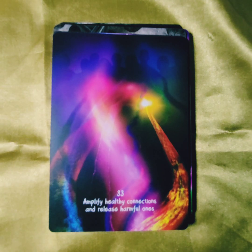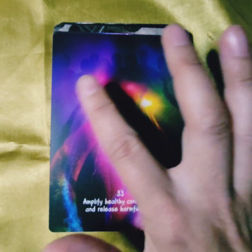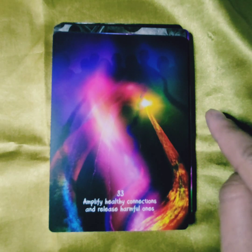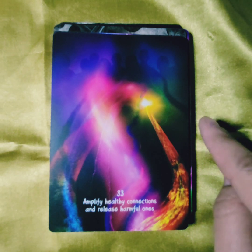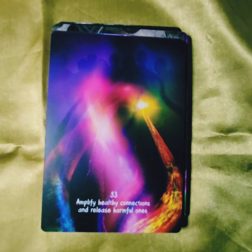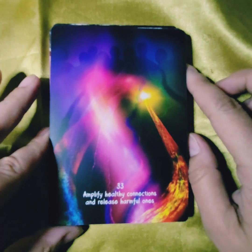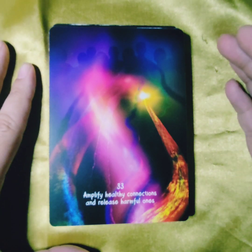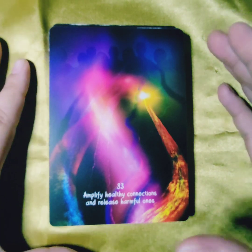Amplify healthy connections and release harmful ones. So we have a lot of light streaking, and then it looks like shadows of people in the background. Nice. It's just, pick who you want to hang out with, because they're the ones that are going to help you in your life. Either they're going to nurture you and be good for you, or they're going to drain you.